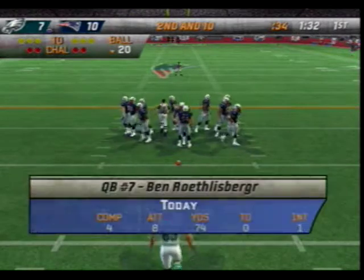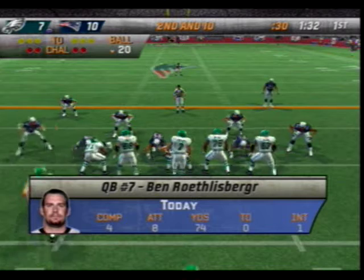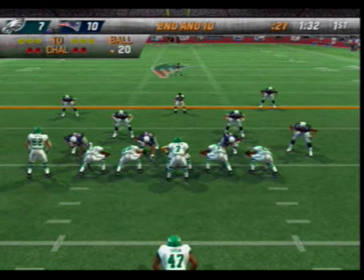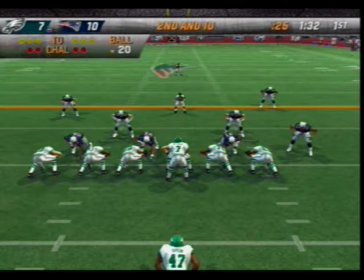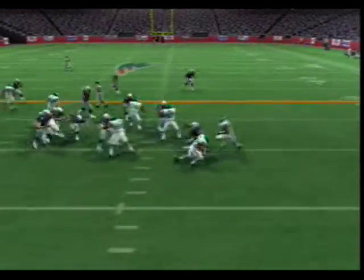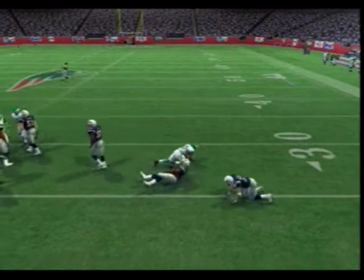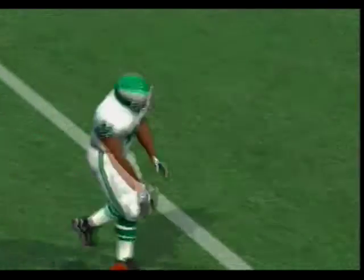Second and 10. Ball on the 20-yard line. Taylor, the lone back. Misdirection. Rhodes comes up to make the play at the 26-yard line.